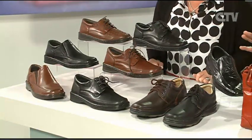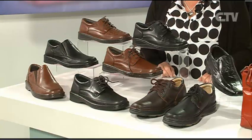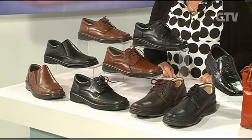And a full size range? Full size range, yep. Both colours. And there are probably about another 3 more styles in the shop, which I didn't bring in. Okay, so there's plenty of styles to choose from. Yep. Great quality shoes and in all size ranges, brown and black. Brown and black, just in case you want them. Tell me about the bags.